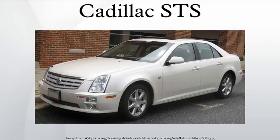Second generation, 2008 to 2012. For 2008, the STS was updated. Changes included a refreshed exterior, with styling cues resembling the 2008 CTS, such as a larger, more aggressive grille and chrome fender vents. The interior was updated, with new materials and a new steering wheel, though the overall interior design remained the same, despite previous rumors of an all-new interior similar to that of the Chinese market SLS. The standard powertrain was a direct-injected 3.6L V6 mated to a 6-speed automatic transmission, which in the STS produced 302 horsepower and 272 lb-ft of torque.